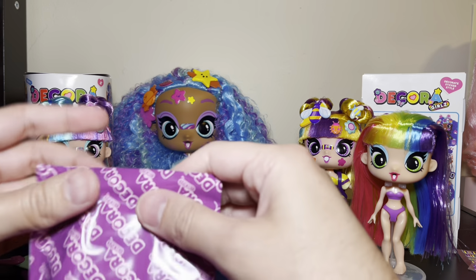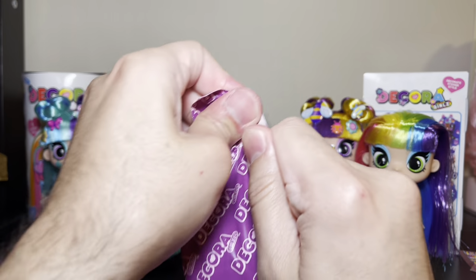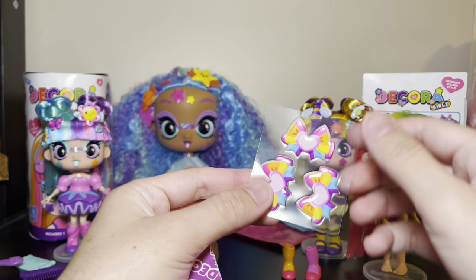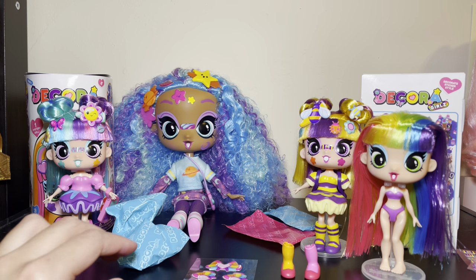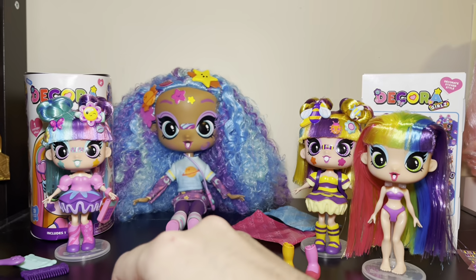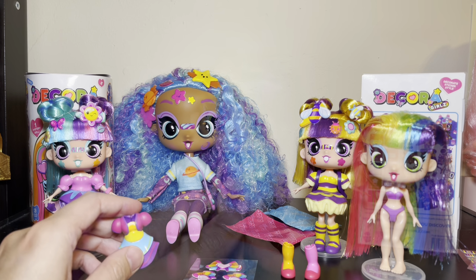I'll put this on her shortly. I know there's tear strips, I'm just ripping it at this point. I should just use the tear strip. Yeah. Okay. These are cute. Oh, yeah. That is really cute. I like that. Like a heart-shaped bow. Here's her main outfit piece, it feels like. Okay. I like this dress. Yeah. That's cute. Okay. I'm going to put that on real quick. Okay.